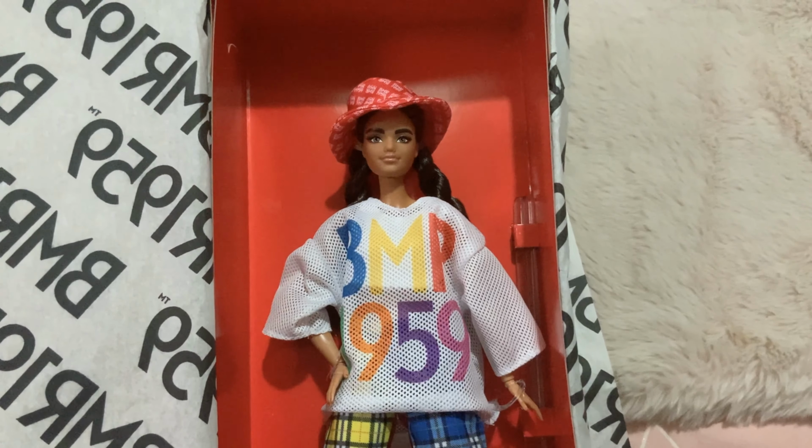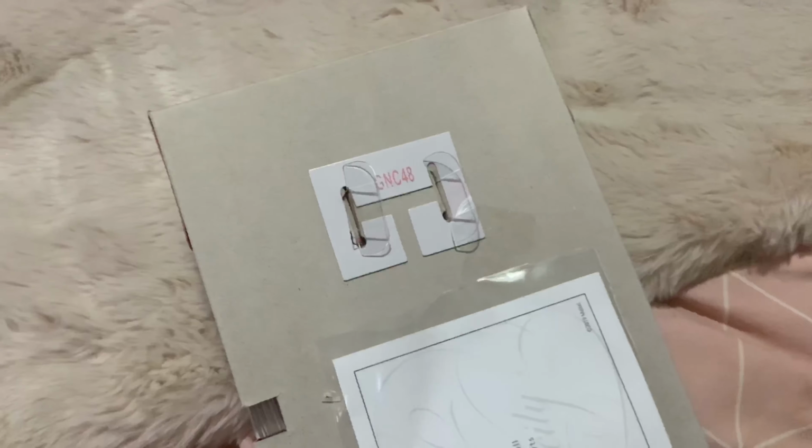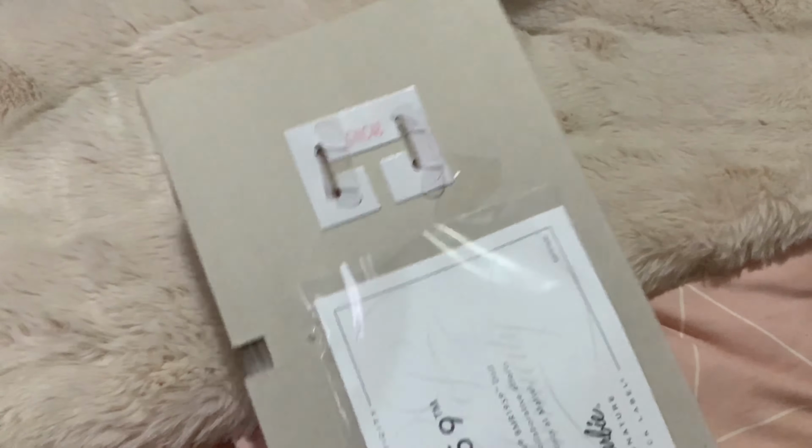So let's get her unboxed and see what she is all about. On the packaging, I have unboxed her, and as I've shown you before, this is the insert here. When we go behind, this is how you would unbox her. The certificate of authenticity is all on the back.